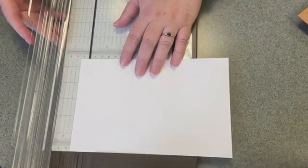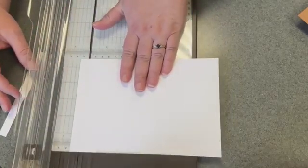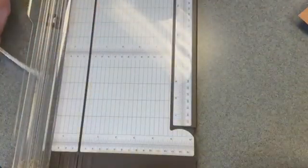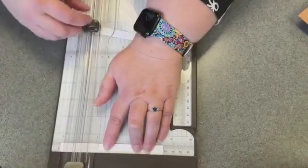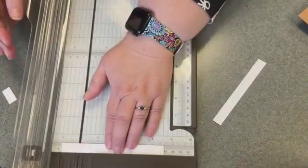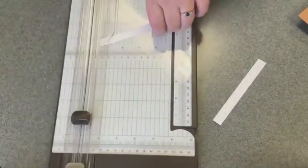So I've got a piece of basic white here, and we are going to cut our tags. So this is going to be 1/2 inch by 4.5. So we'll do 1/2 inch, and we're making 2, so I'm going to go ahead and cut 2 here. Okay. And then I'll take both of these, and we'll cut this at 4.5. Whoops. There we go. So we can stamp our words on these. Whew, can't get that quite off of there. All right, so we've got 2 pieces for the front of our card.